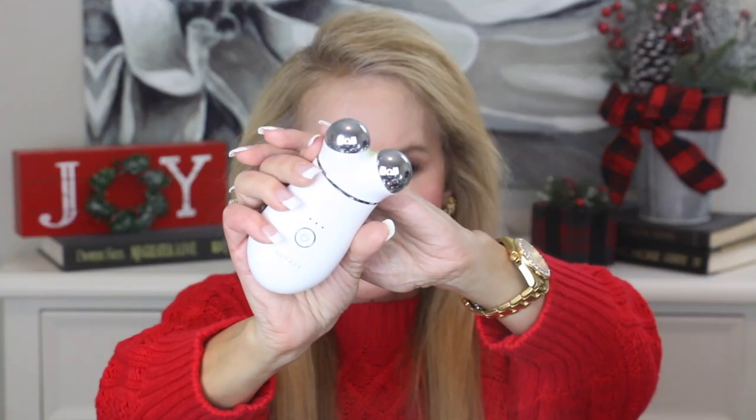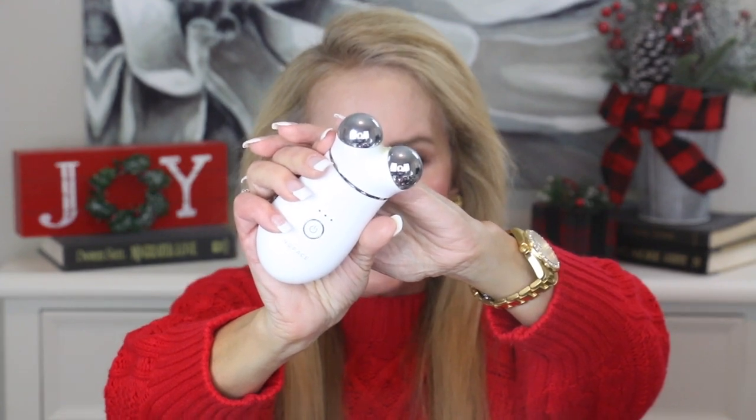And let me know if you'd like to see a video. This is the NuFace Trinity Plus. And I don't know if you can see that, but it has the power button. You just power it on there. But then it has an extra little button here. And when you push that button, you can hear it go faster, because that means you're giving more power.